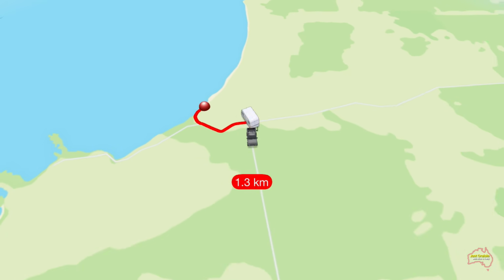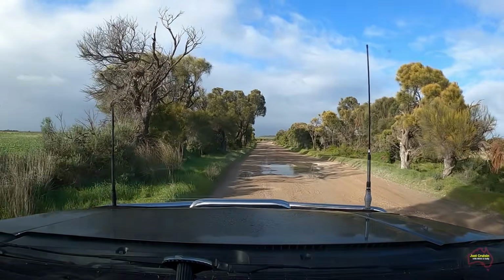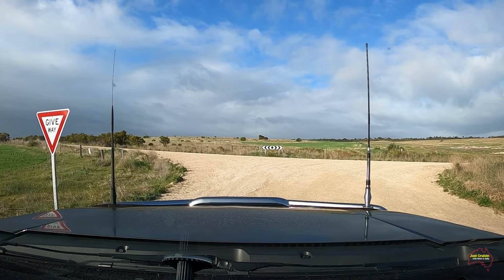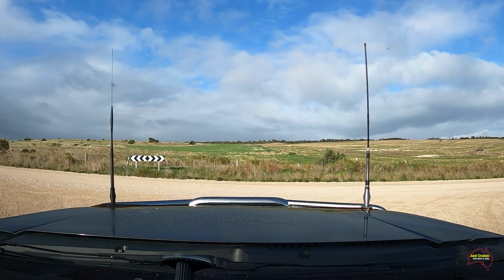Only a short drive for us today, and a bit of water on the road from some of the previous rain that we'd had, but that wasn't a problem. It's a nice good hard bottom on these gravel roads that we're travelling on, but yes, only a short trip today, so it didn't take us very long to move from one campground to the other.